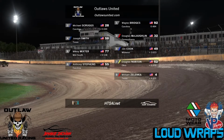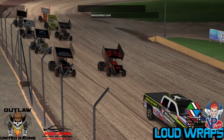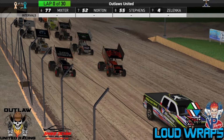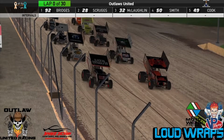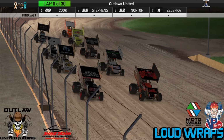All right, we will start the feature with Wayne Bridges up front, Michael Scruggs in second, Doug McLaughlin and Joseph Smith on the second row, Jim Cook and Mikey Mixter on the third row, Doug Tyre Norton and Tony Stevens on the fourth row, and William Zelenka will be starting tail end of the field. Getting ready, everybody getting set up and getting gridded up. We should start moving here in just a second. Here we go.